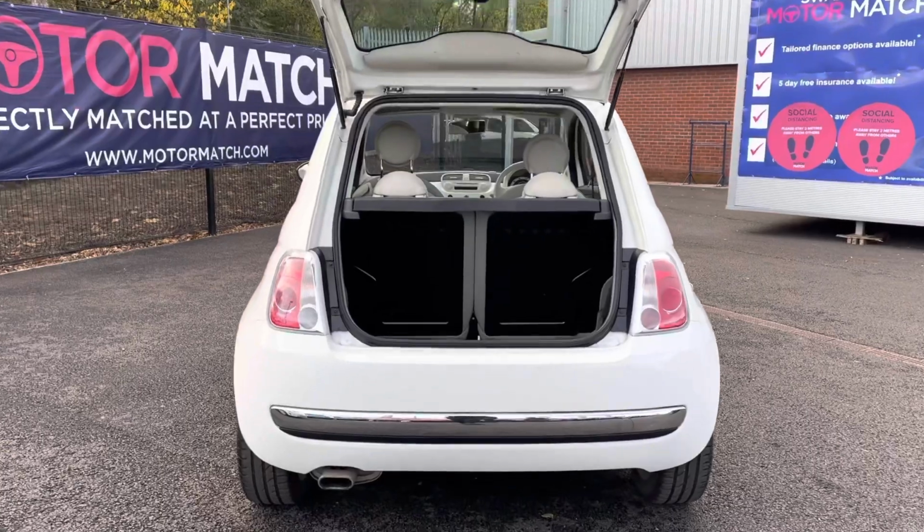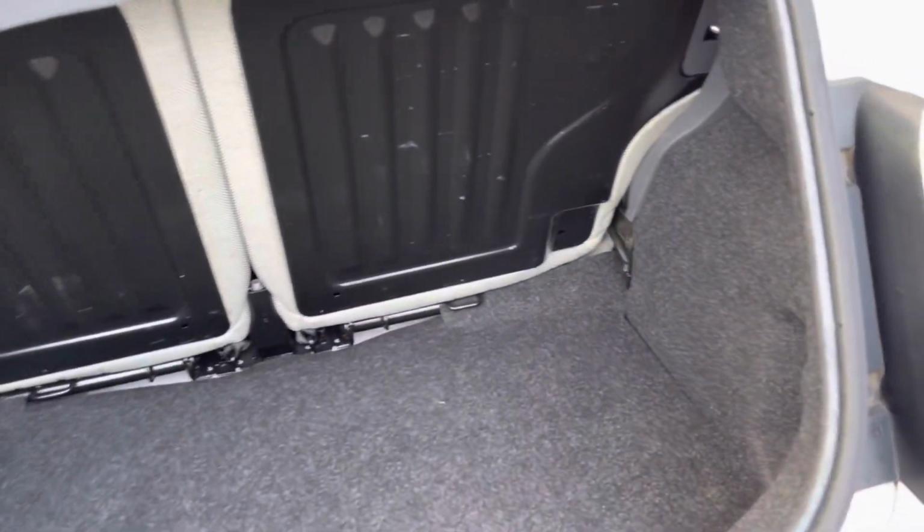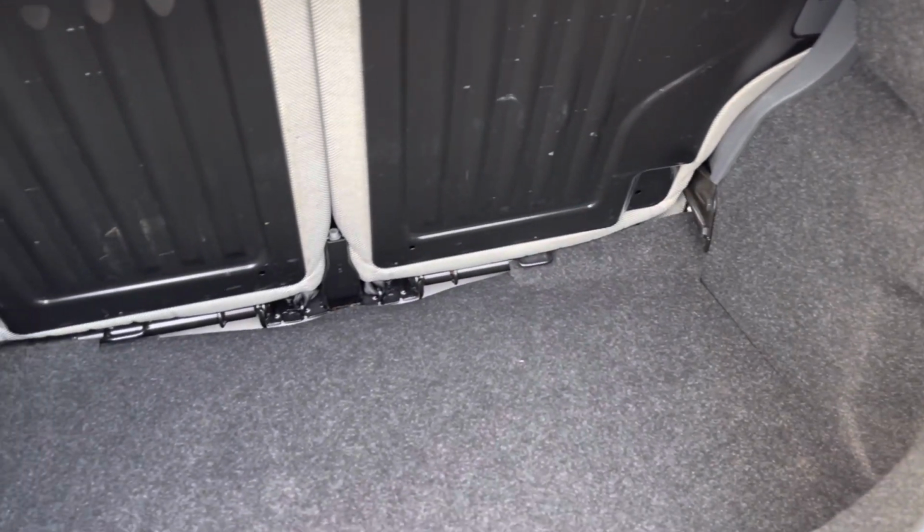And taking a closer look into your boot area, you do have enough space for any personal or day-to-day items, or even several shopping bags.